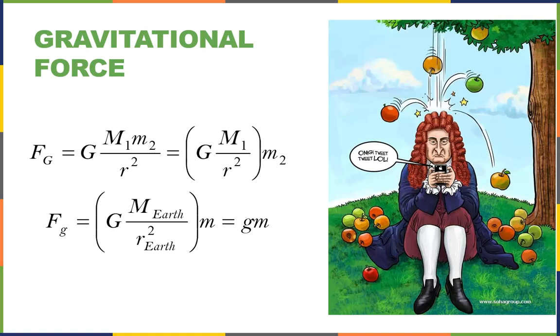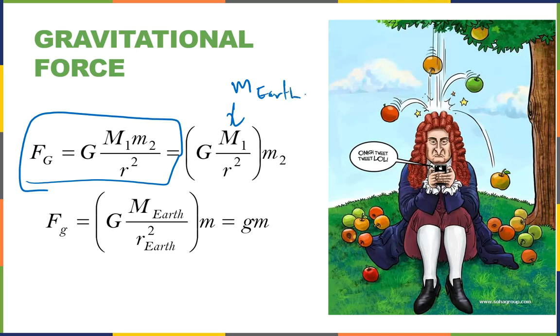The whole point of Newton's apple is that gravity is acting at a distance. When that apple is in the air between the tree and the ground, something's pulling it down. And so Newton said, hey, a force can act at a distance. This is the actual equation for the force of gravity. It's a constant G times the mass of one object times the mass of the other, divided by the separation squared. But if you're on the surface of the Earth, the mass of one object is the mass of the Earth, and the separation between you and the center of the Earth is the radius of the Earth.